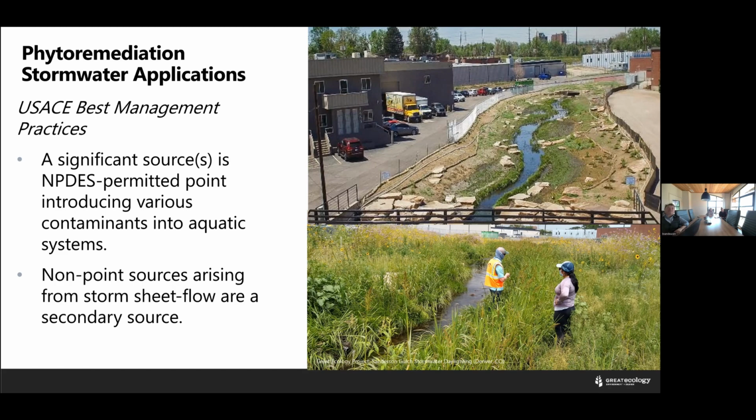Because they basically decided in many, many studies that a large source of the contaminants are coming from, unfortunately, the point sources in our stormwater systems and getting into our overall aquatic systems, which is streams, rivers, and oceans. But again, this is also for non-point sources arising from stream flow that's just coming in. But the largest one, the greatest source, is our point sources from stormwater systems. And if you want some more information on that, you should look up there a lot. They have tons and tons of papers on this aspect alone.